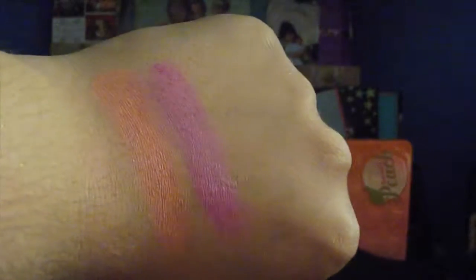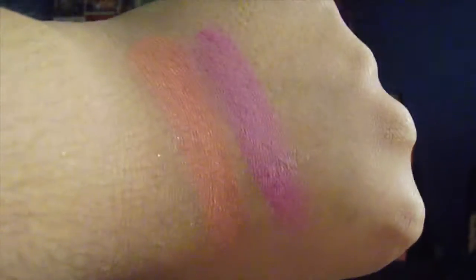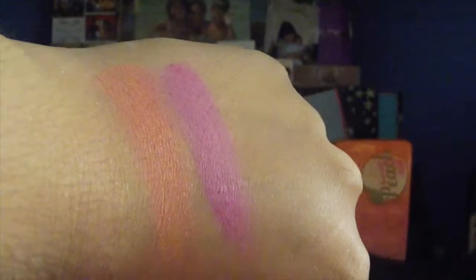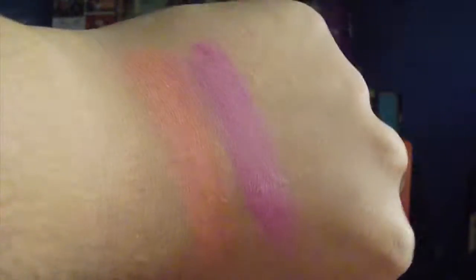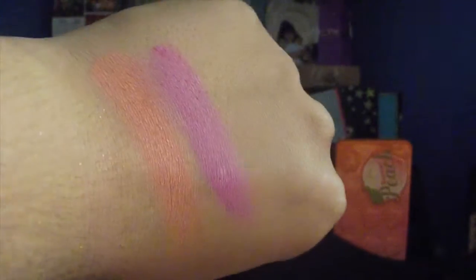I got this more because of collection wise, but I have worn it like twice light-handedly. It looks really, really cool. If you're a really confident person and you're willing to wear this, you go, girl. Rock it. Or guy. But yeah, that's how that one looks.